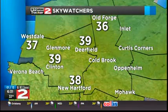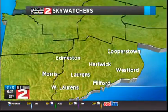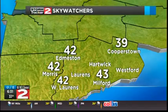Right now, Skywatchers have us all around 40. We have 39 degrees in Deerfield and Clinton and 38 degrees in New Hartford. We are a little bit warmer to the south with 39 degrees in Cooperstown and 43 degrees in Milford.